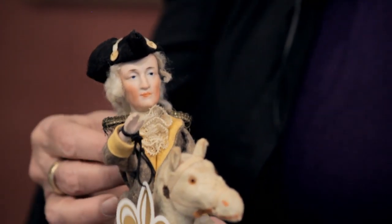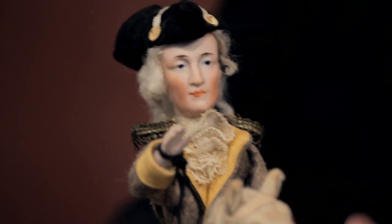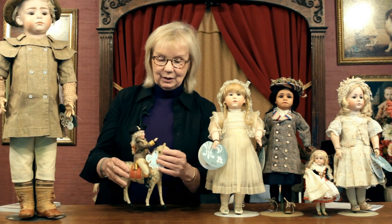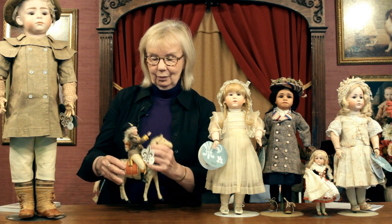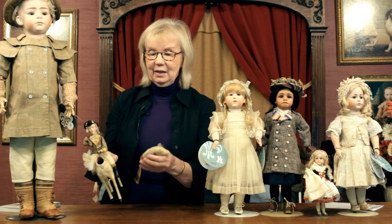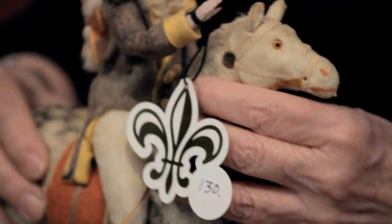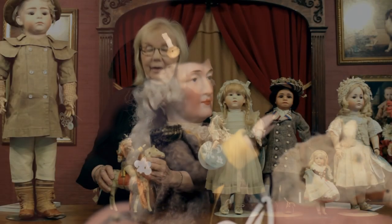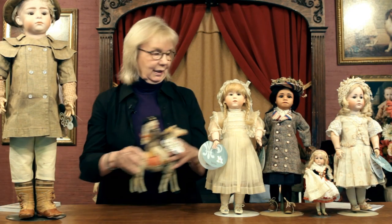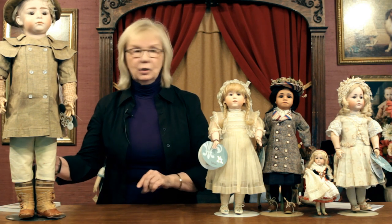Obviously, we know who it is. It's George Washington. They really captured him very well, not only in the face in the sculpture, but in the costume of the time. And this is a great example because, check this out. This is wonderful. I'm removing the horse's head, and I'm revealing that he is a candy container. And there are some other wonderful candy containers in the collections of Helen Welsh and Evelyn Heiderprim that you will really enjoy seeing.